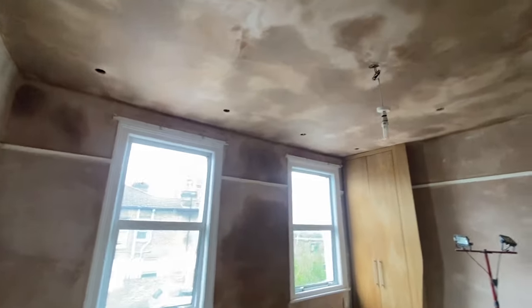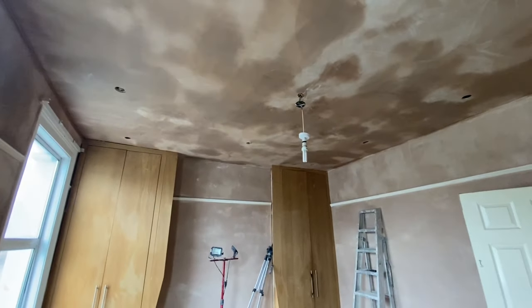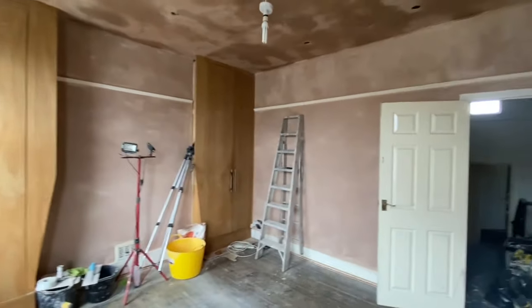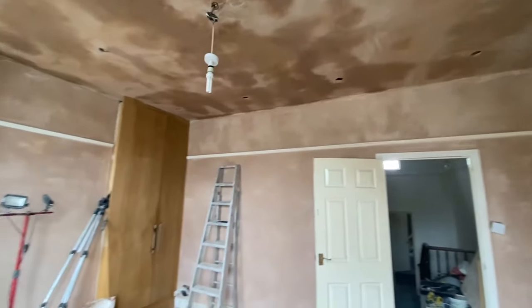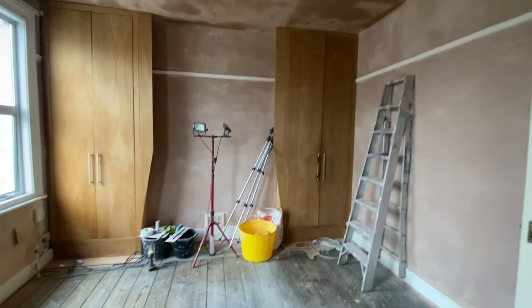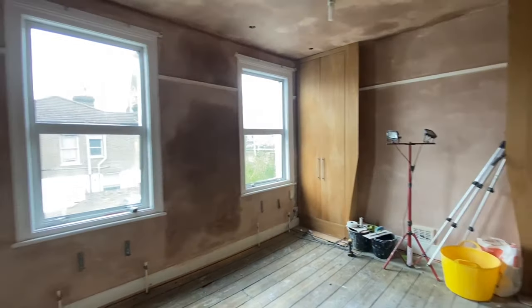So this is our master bedroom. Ceiling is, you can see, drying out. And the walls are drying out nicely as well. And once it's all dry, we can undercoat in here. So we'll plan to start painting in here on Monday. And hopefully maybe by Wednesday we'll have this room complete and it'll be ready for carpet.